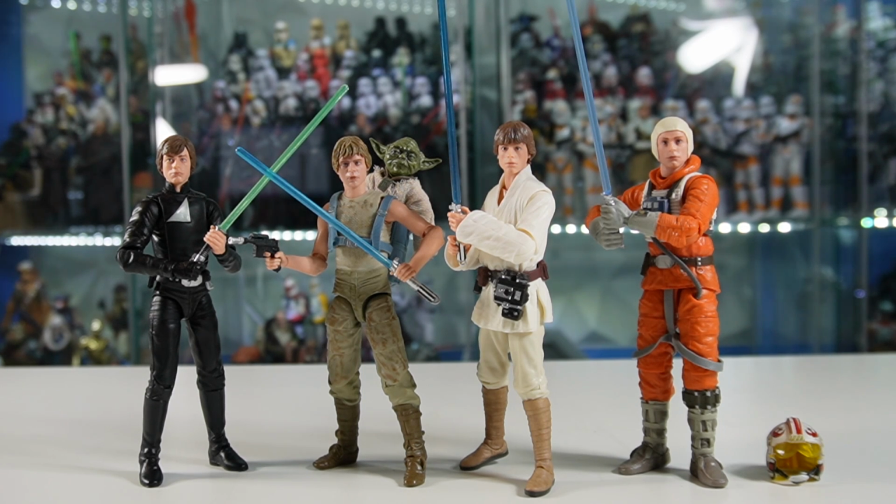But honestly, I think he has some of the best range of motion when it comes to the arms and the butterfly joints. He can get into some of those two-handed poses flawlessly, where some of the other figures here struggle to get into it. So again, I would really say it's up in the air when it comes to articulation, but if you wanted to dock points for that, you would have to dock it from Farm Boy Luke.